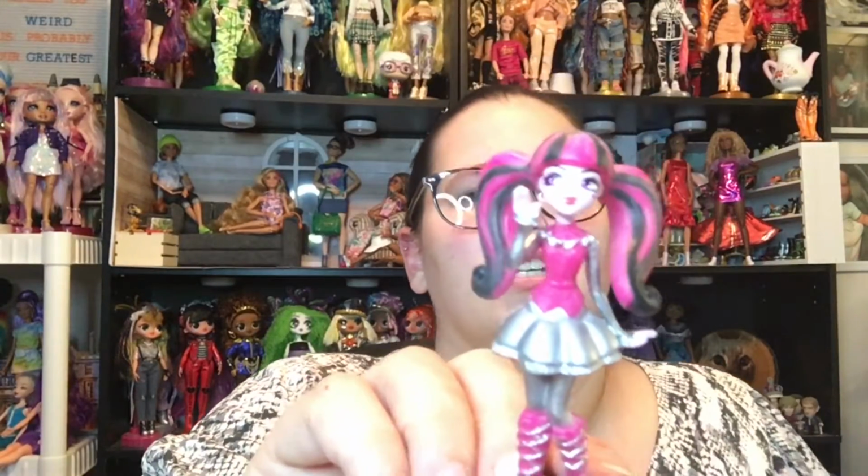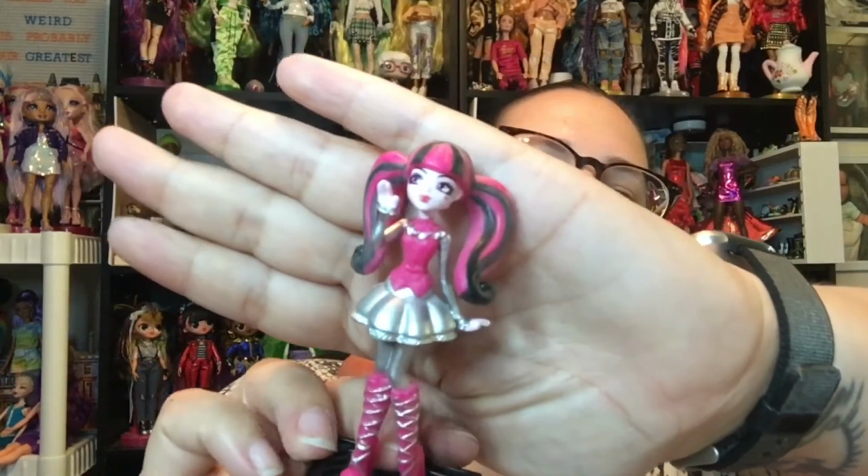I don't know. This is from Just Play. This might be from the reboot. I don't know much about Monster High. Here she is. Oh, she is really blown out. So here she is. Very cute.